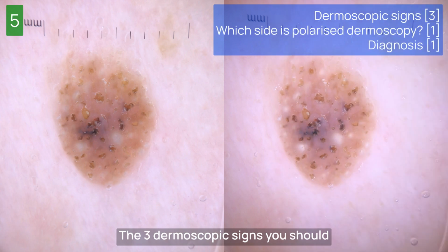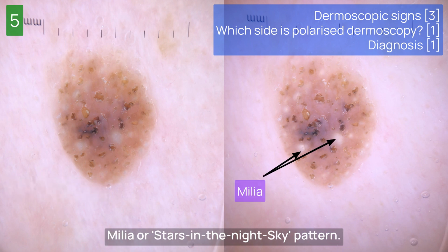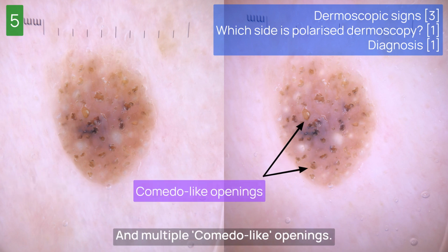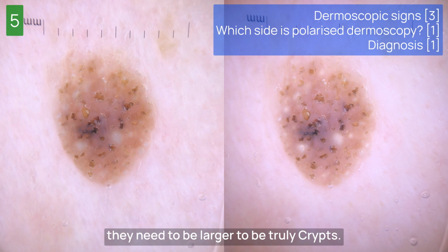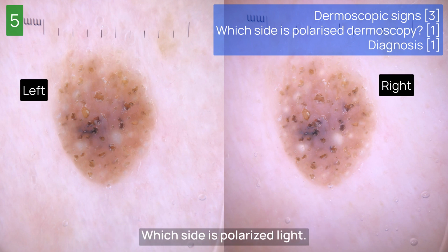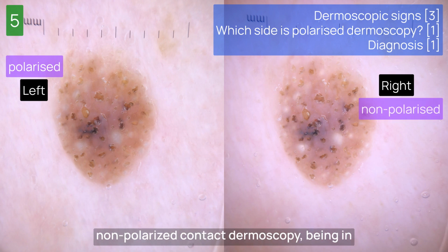The 3 dermoscopic signs you should have noticed are a well-demarcated edge, milia, or stars in the night sky pattern, and multiple comedone-like openings. If you said crypts, I'll accept that, but I think they need to be larger to be truly crypts. I can't see any blood vessels. Which side is polarised light? The left side, because milia show up better on non-polarised contact dermoscopy, being in the epidermis and therefore more superficial.